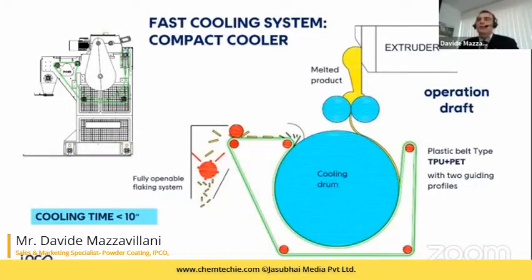The product goes in a calendaring system, and then a plastic belt, TPU plus PET with guiding profile, keeps the product squeezed on the cooling drum, and then the product comes out cold and dry and goes into the flaking system, creating the flakes that are our paint.